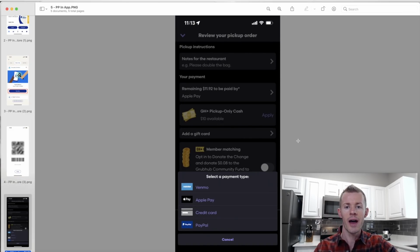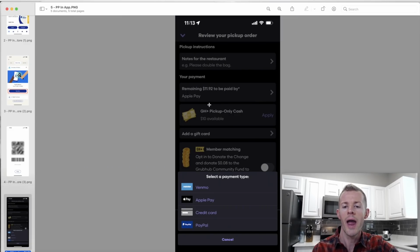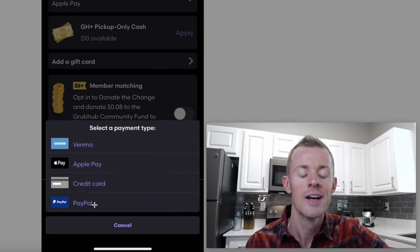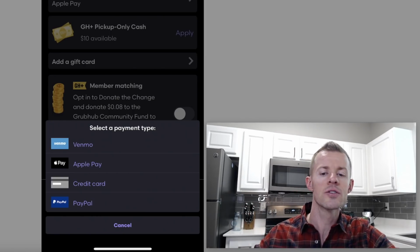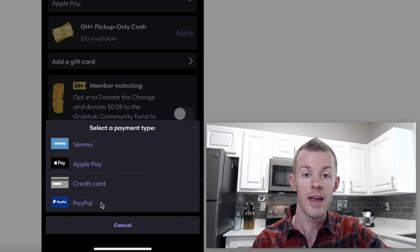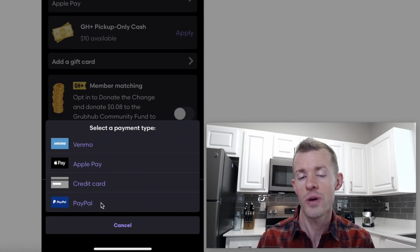Finally, we have the in-app option. So this is a screenshot from Grubhub. I was going through the order flow here, added a meal to my cart, $11.92 here. And if you tap the payment options, you'll see here, Venmo, Apple Pay, credit card, or PayPal. So yes, Grubhub and many others too also have PayPal as an option for their in-app purchases. Pay attention to that as well, because that will be another 3% opportunity.